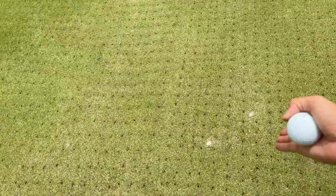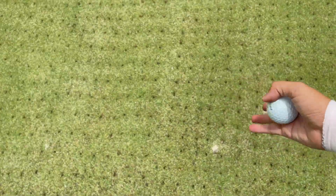With today's green conditions, I know I can be a bit more aggressive, because the ball is just going to get stuck and not roll much.